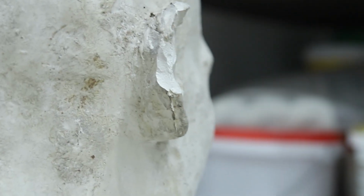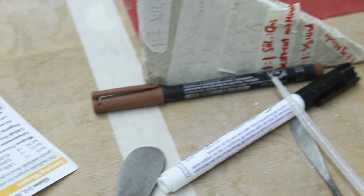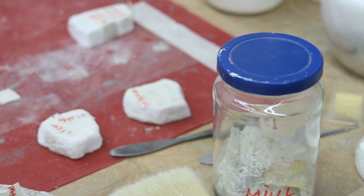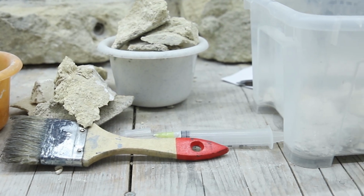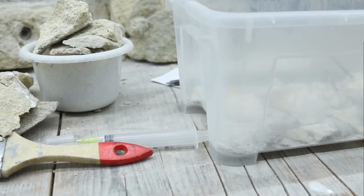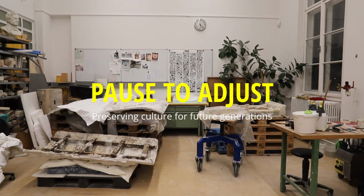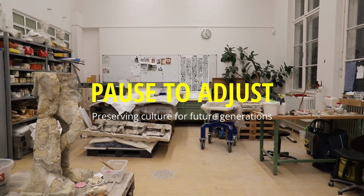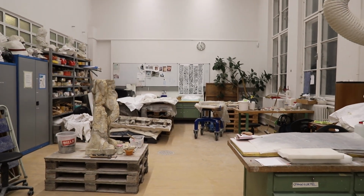Conservation is a part of the object's history. So we know that every conservation method is changing the object in any way. Future generations can see how we thought about the object and how we tried to preserve it for them.